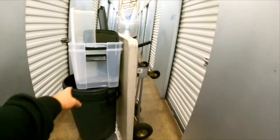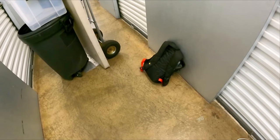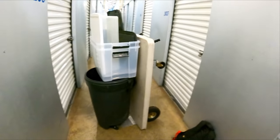So check this out. I brought my little setup here: table, garbage can, a couple empty bins, hand cart, and of course my backpack with my GoPro essentials, and no one's here. I got the place to myself for the most part, at least right now, so I like that too. All right, well, let's get this popped open.